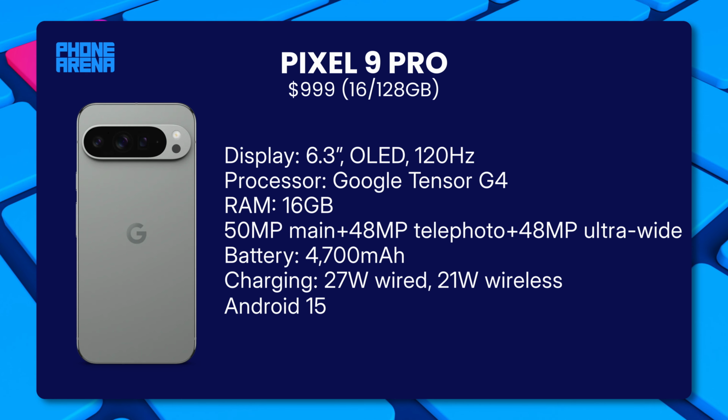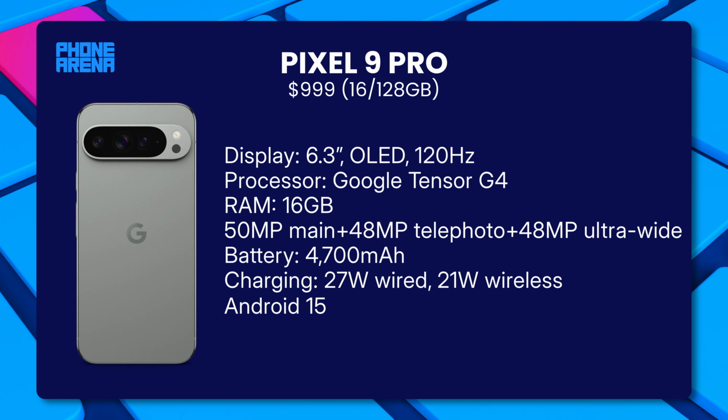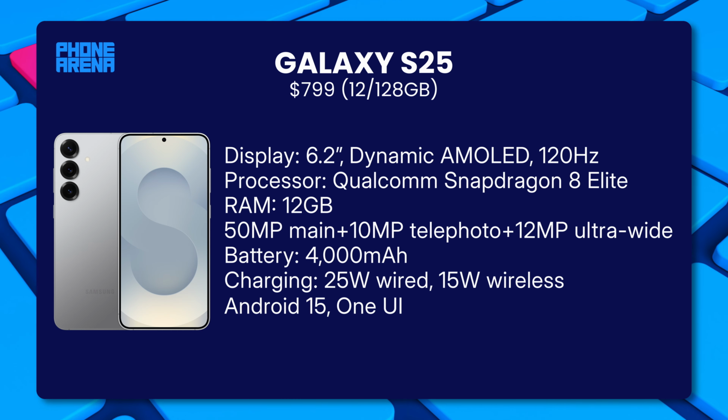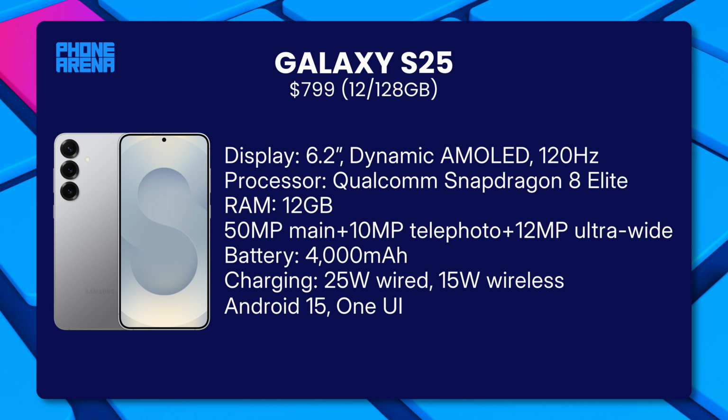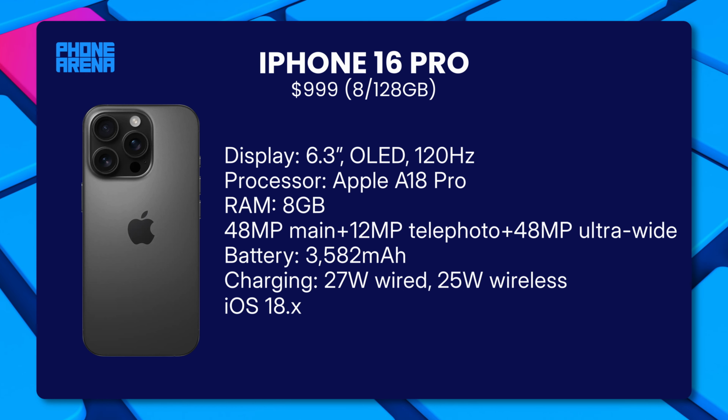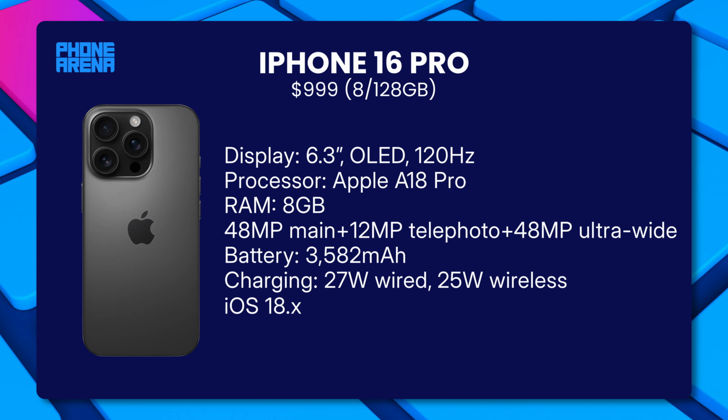And then we have the prices. You can often find the Galaxy and the Pixel at big discounts, so you can buy them for around $600 to $700 if you wait for a good deal, especially the Galaxy, which also starts at a lower $800 price. The iPhone rarely gets discounted much, and you usually have to pay the full $1,000 for it. Alright, so which one is it? Which one is the best compact phone of 2025?